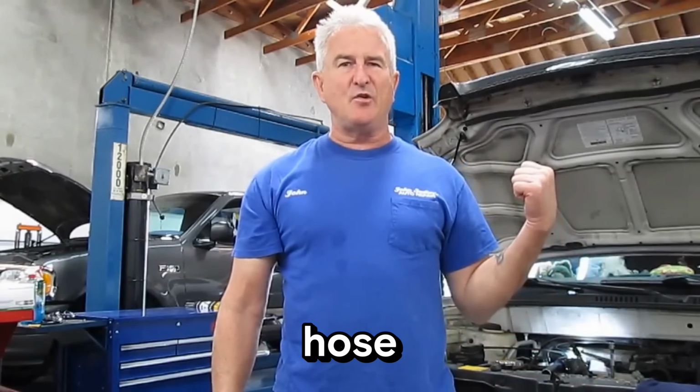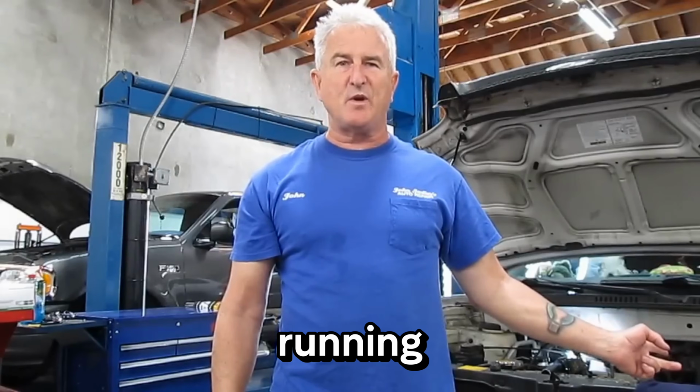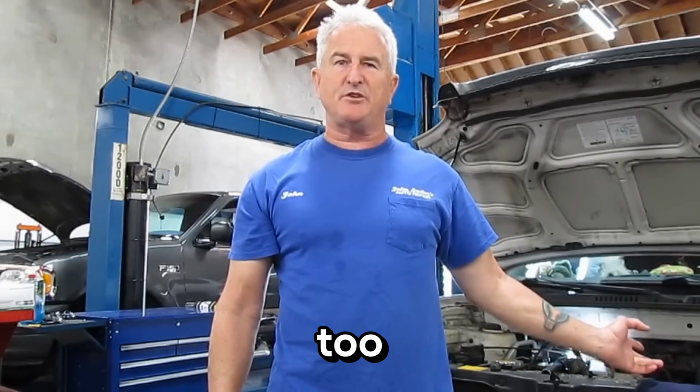We got a $15 hose and a $22 air filter is the main culprit why this vehicle is running bad, and it has the wrong spark plugs in it with too high of a gap.